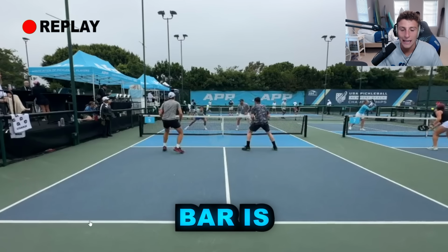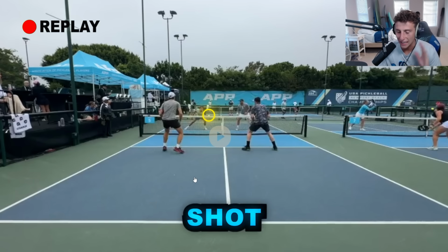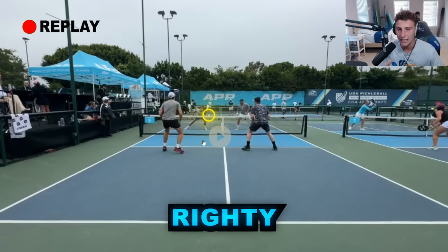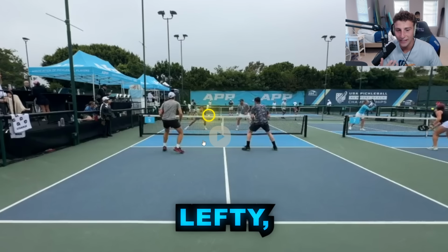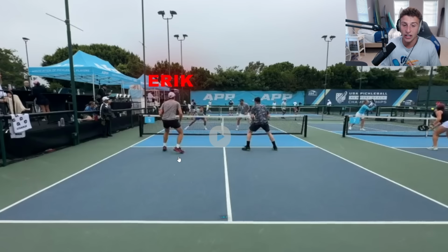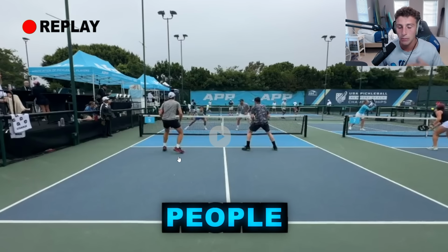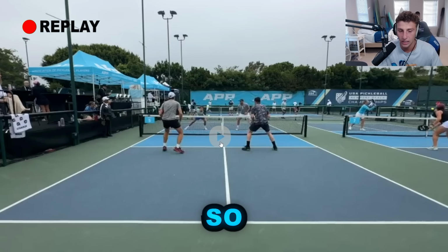That ball is a little bit below the height of the net, but this is my favorite shot as a left-hander. That's a safe dink if I am a righty, because it's going to my backhand. It's low. It's hard to speed it up. But since I'm a lefty, that goes to my forehand. And when the opponent, Erik here, hits it, he's like, oh, shoot, that's getting sped up. That's his forehand. So it's an element of surprise that people aren't used to. So I made sure to practice this speed up out of the air a lot. So let's see how it ends.